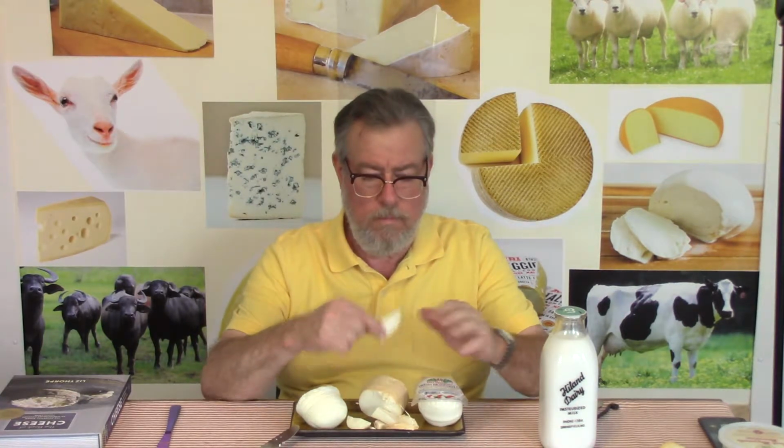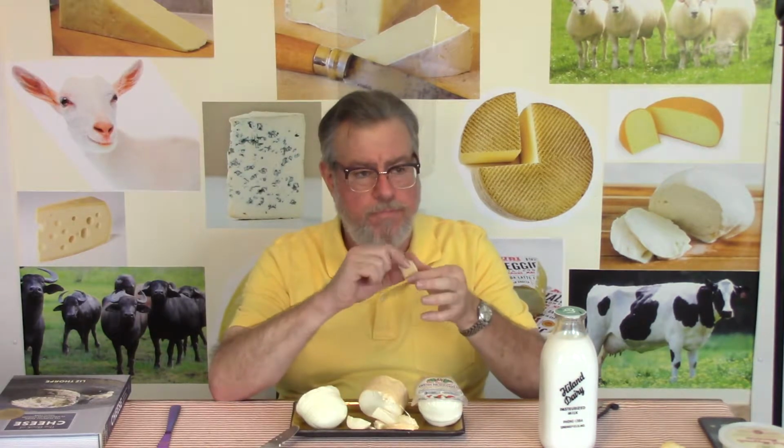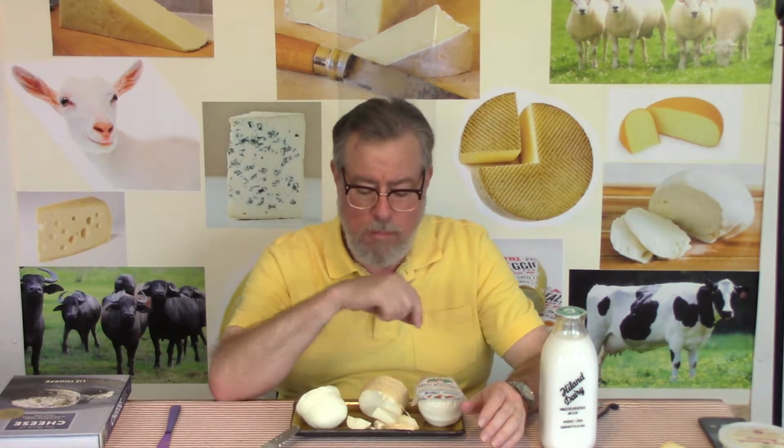So the outer skin turns a little brown. Yeah, smoky, smokehouse type thing. Stronger flavor. I think the smoke goes in fairly deep. It's not just on the surface. And it probably doesn't take very long, an hour or two or less, to get that smoky flavor into the cheese.